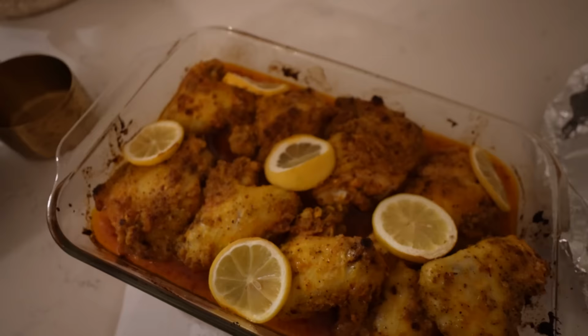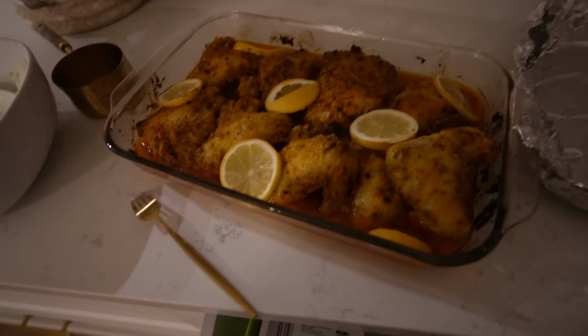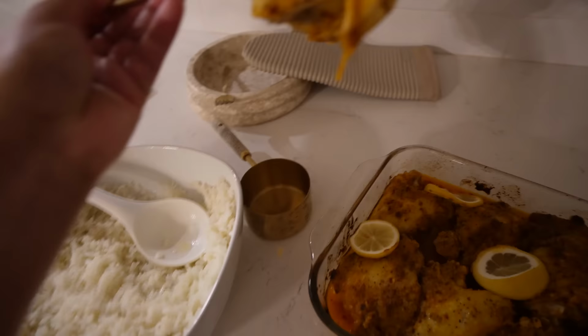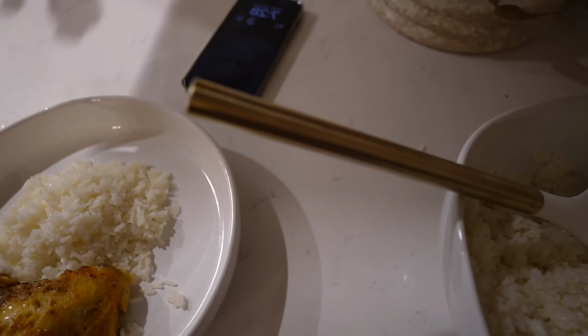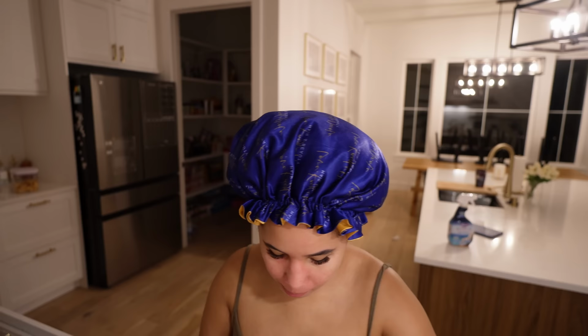Look at this. Do you see this chicken? It almost looks like I fried it a little bit. I don't know if I want a wing. I'm leaning toward a wing. I think I want this edge piece right here. Okay. Of course I did. I just want to taste it, see if it's any good. It's a mess. It's good. It's very lemony. It's still really hot.